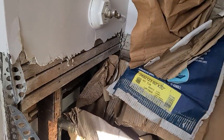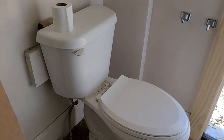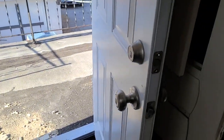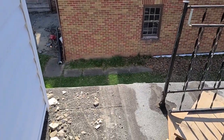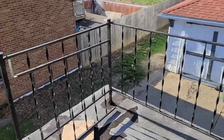That may be something that I participate in, or maybe something you just say, hey, I want to do it myself, and we can take it from there. It does look like it has a newer toilet. I'll pull this back, and you can see again the new windows. Now, this is interesting to this house. It steps out onto this porch. Now, the railing was up about 6 months ago, but some of the railing's been taken down, looks like, to do some of the construction.